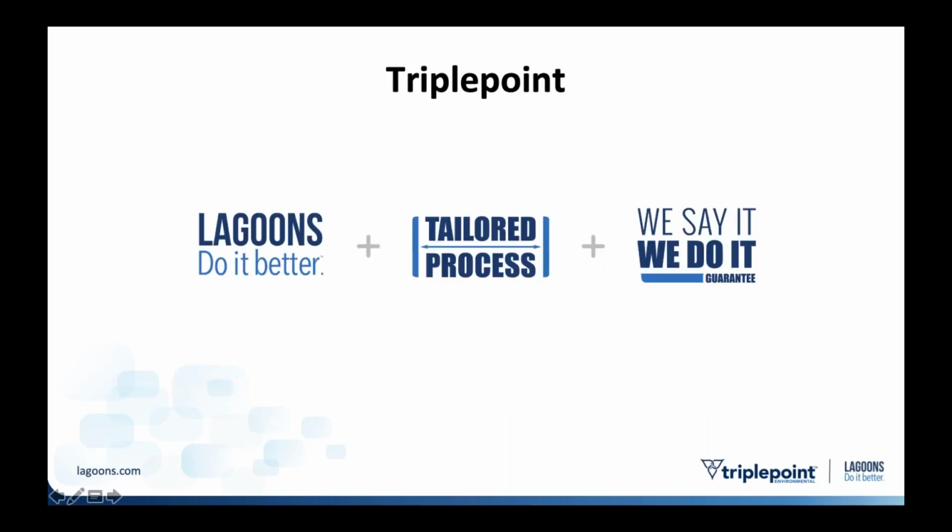For those of you who are less familiar with Triplepoint, we are a company that really is dedicated and focused on lagoon systems. We like to say lagoons do it better. And for us, it's both our mission and our belief and our motto. It's our mission to help lagoons do it better. And it's our belief that lagoons, when they're properly designed and functioning, actually do it better, that they provide better treatment at a lower cost than a typical mechanical plant.